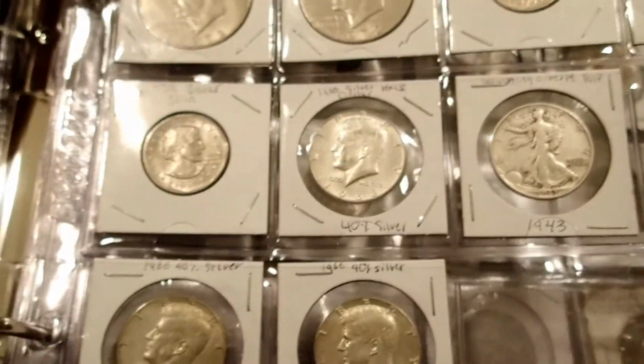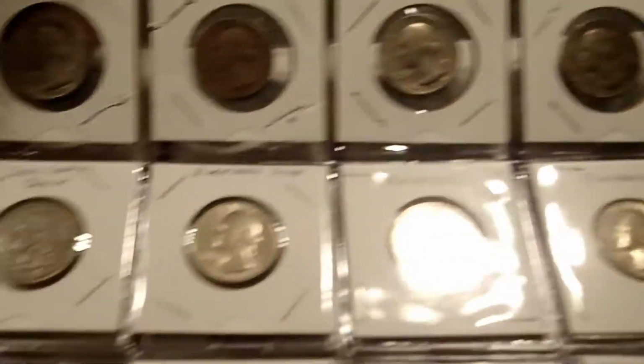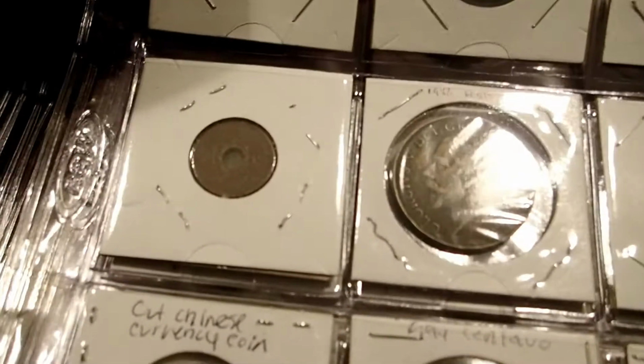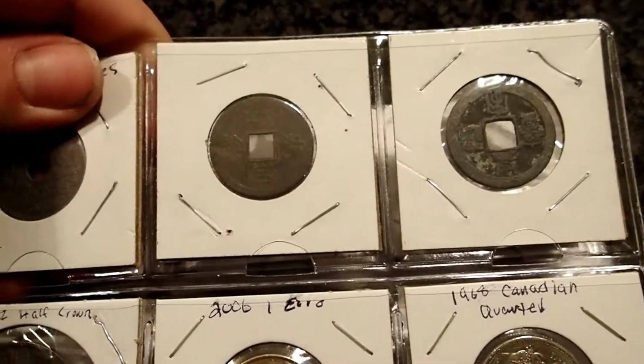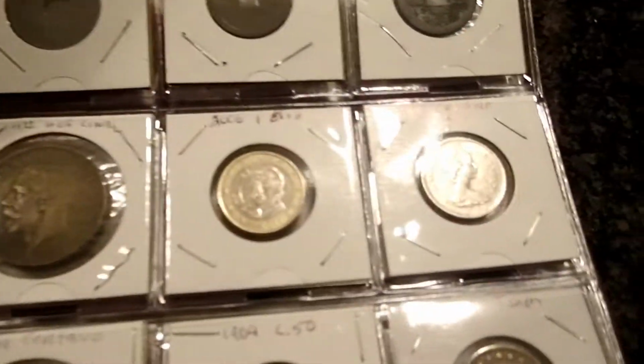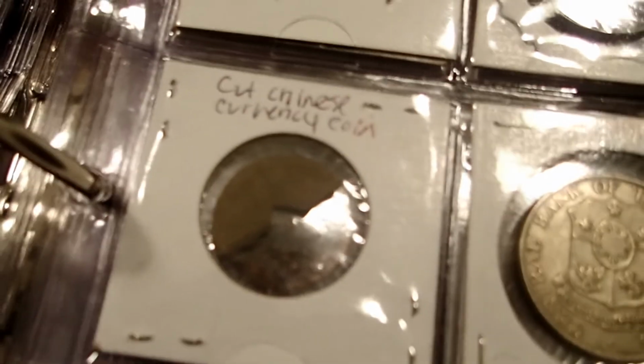Got a Sacagawea, more halves, some 90%ers, 40%ers. I like to hold on to my bicentennials because they're kind of cool. I know they're not worth anything extra, I just like them, so I hold on to them. Foreign coins, some French centimes. These are Chinese coins, Chinese currency coins. I found this one, I believe, in an early episode. I believe it was called Bucket Listers. Can't exactly remember. That was found in the same place as the full one. That was kind of cool.